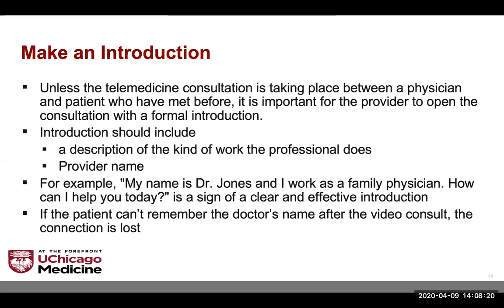So when we're thinking about good website manner, we really start with this idea of making an introduction. Unless it's taking place between a physician and a patient who've met before, it's really important to open with a formal introduction. That should include a description of the kind of work that you do, your name, and potentially even an explanation as to why you're doing a virtual visit, even if you feel like this should be clear. And finally, right up front, you should be talking to patients about what to do and what next steps would be if the connection's lost.